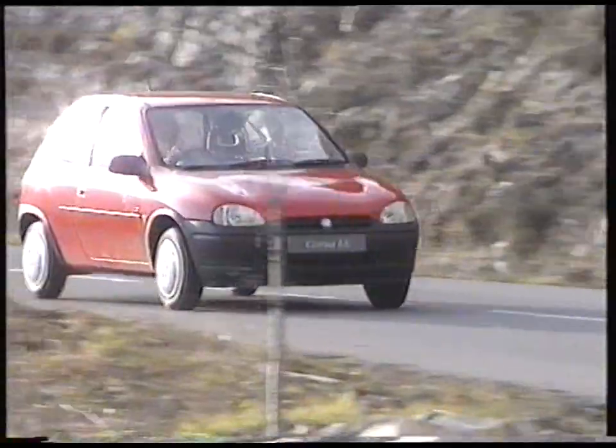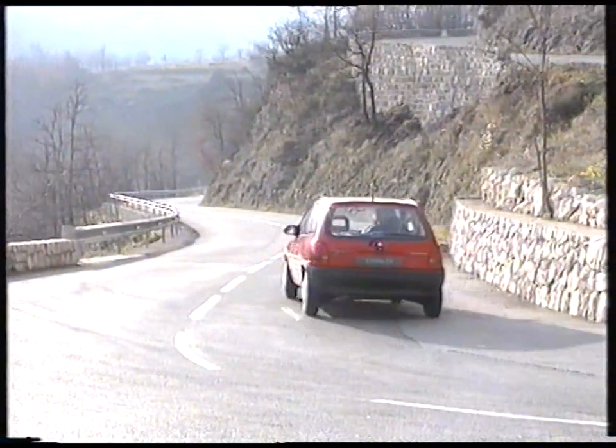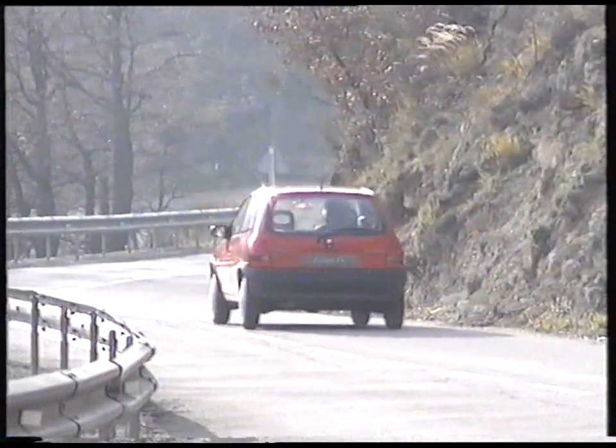And each of these features has a matching practical benefit. Smooth, gentle curves, for example, mean greater third-party safety. The outplaced wheels, more interior space, and the increased glass area, more visibility.